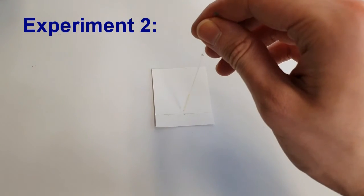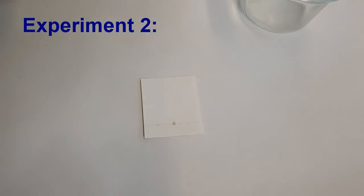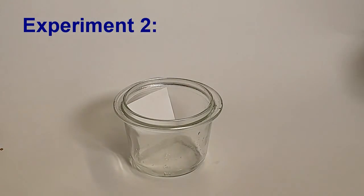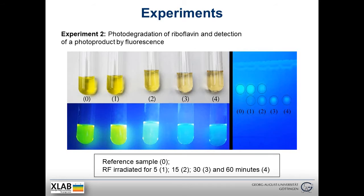Thin layer chromatography is used to better distinguish the colors. A few drops of the solutions are applied to a cellulose plate, which is placed in the TLC chamber. The eluent is a water-acetone mixture, which can be easily prepared in a school lab and used in a student experiment. Under UV light, the upper yellow fluorescent riboflavin spots and the blue lumichrome spots underneath become visible.